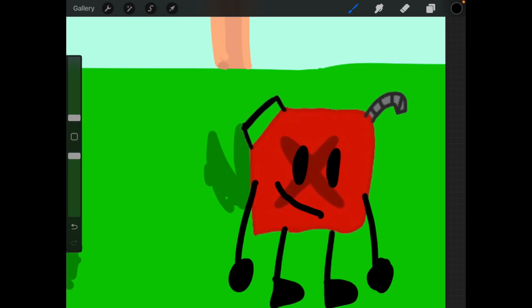Next up is Felix. This gas canister is going to be voiced by my friend, Soda Bottle Man. He's pretty much just a normal guy. And fun little fact about him, he's based off the character Flames from the show Planet Hoppers.